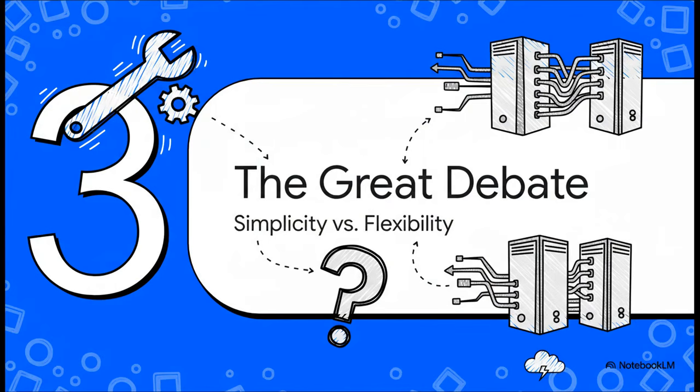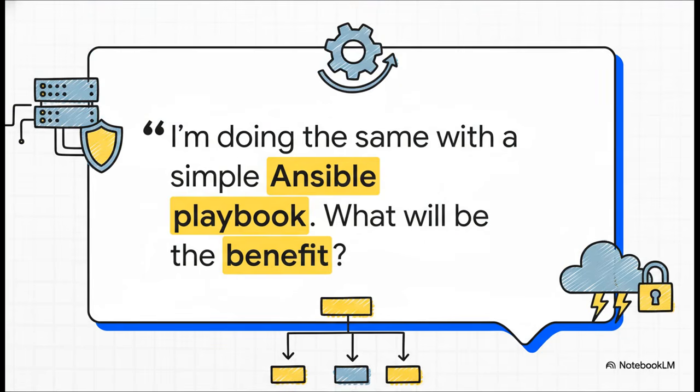But here's the thing. That laser-like focus is exactly what has sparked this huge debate in the community. And really, it all boils down to a classic tech conflict: simplicity versus flexibility. This right here is the core of the counterargument. You've got tons of experienced operators looking at ProxPatch and saying, hey, hold on, I've already solved this. I've got a script, I've got an Ansible playbook that does this, and probably a dozen other things. And you know what? That is a completely fair point.